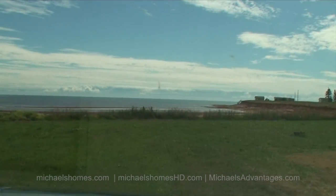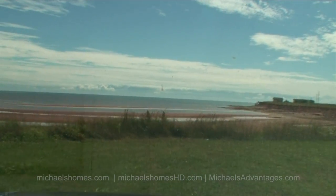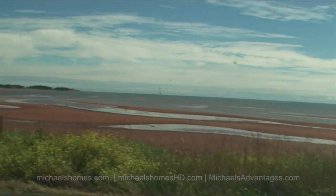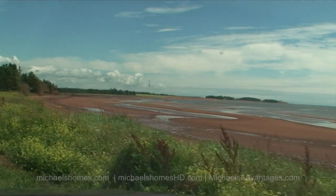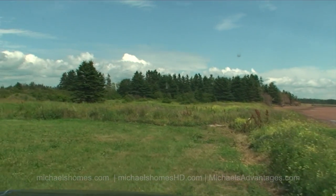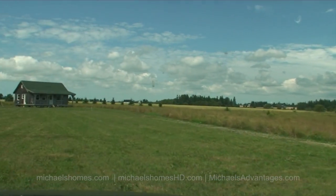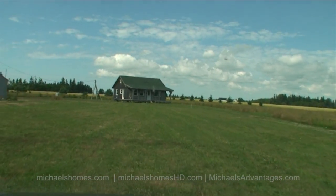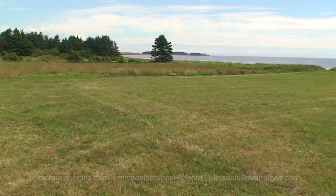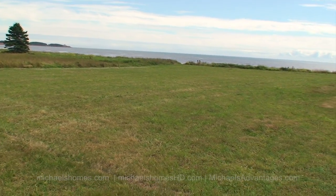What a nice spot. Nice and private, nice views, great beach. And this is supposed to be high tide, but apparently it's low tide. There's another cottage in behind. So this is a view from the immediate corner to the road. Panning over to the water and the shore, which we'll take a look at in a moment.